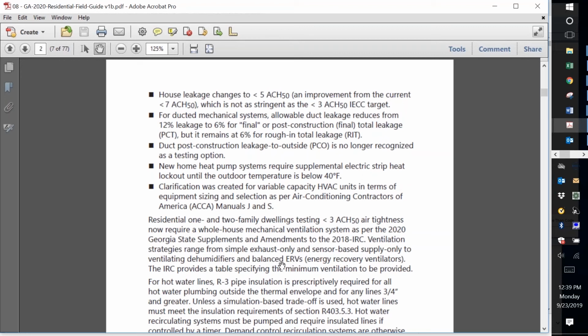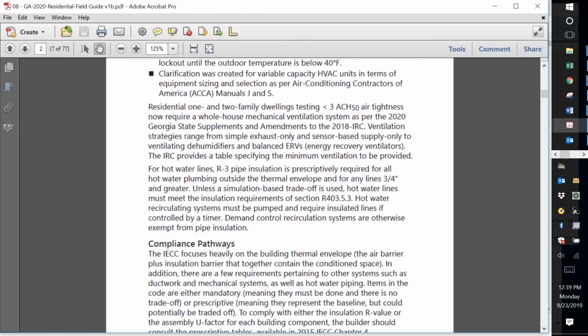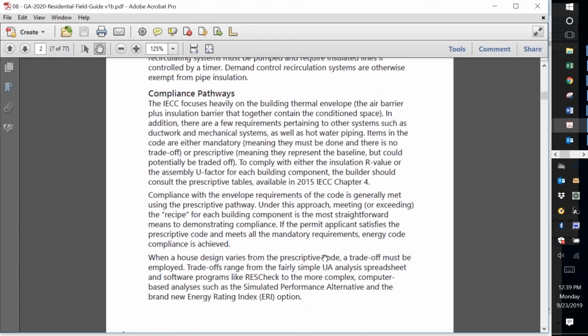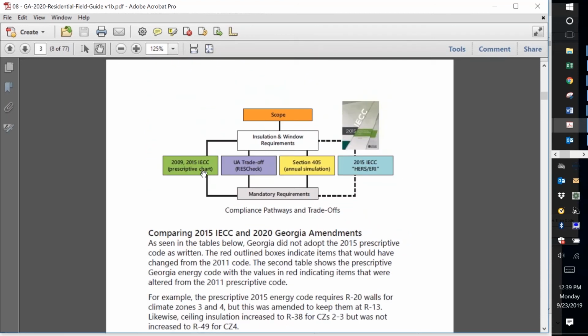Ventilation is a very good idea. Fresh air for homes would have been required, but Georgia amended that to not require it unless the home was less than 3 ACH 50. Homes have to be less than 5, but if they're less than 3, they must have fresh air. We would certainly recommend that for all houses. And this is kind of new: hot water pipe insulation for certain spaces and areas, and that's also covered in the code.